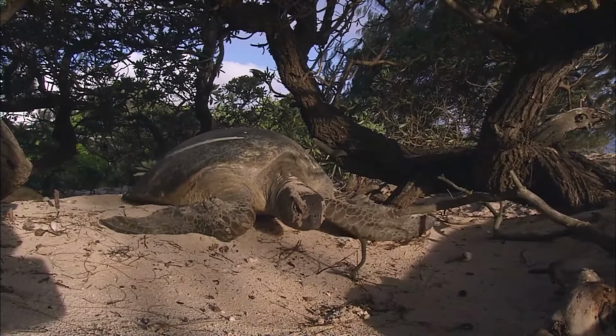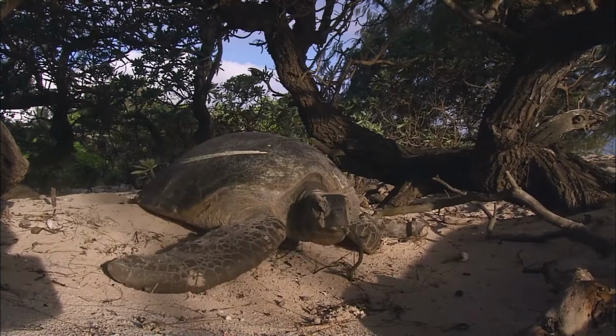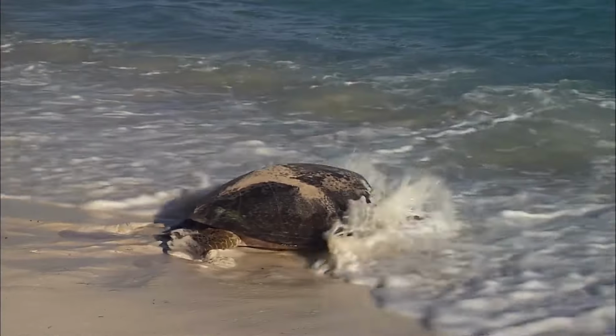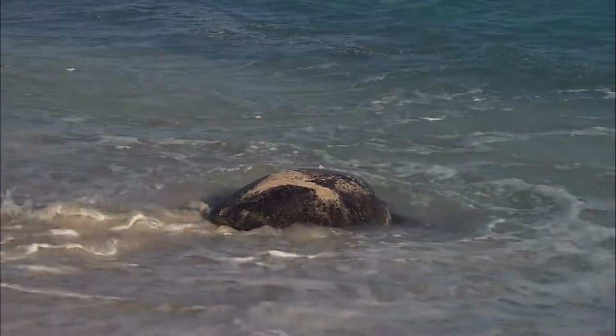This is goodbye for the mother and her young. She will not stay with her children. Instead, she is heading back to the waters of the Coral Sea.